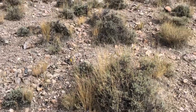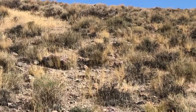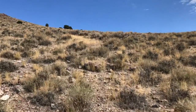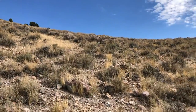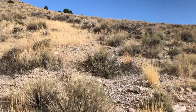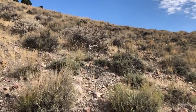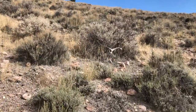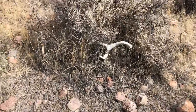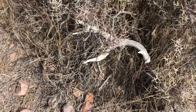All right, I'm just getting up here to the lower one I glassed in the bush, and it's a lot better than it looked in the scope. That looks like a decent shed. Heck yeah, that's sweet. I like it when they grow instead of shrink on you. Looks like an old one though. Yeah, old. Good little three though. Dang, he's way old. Crap.